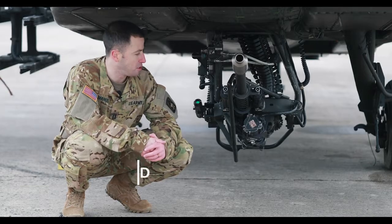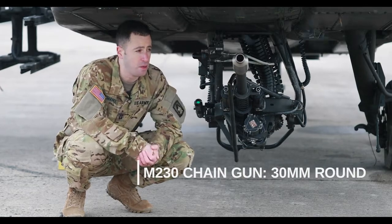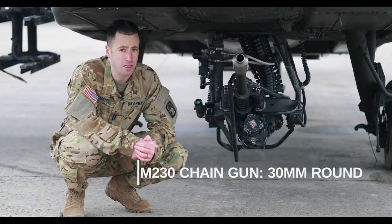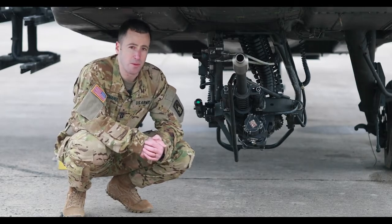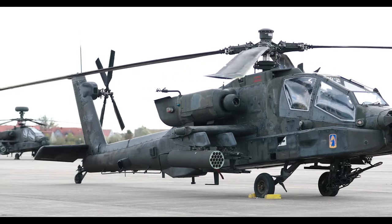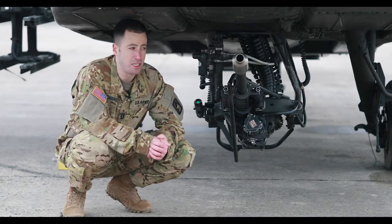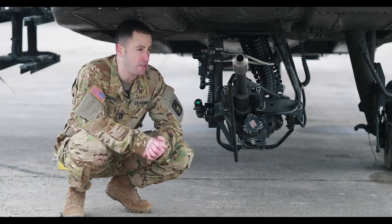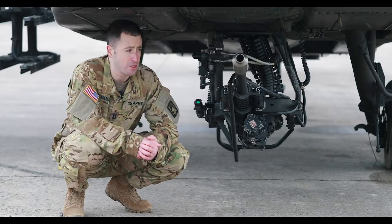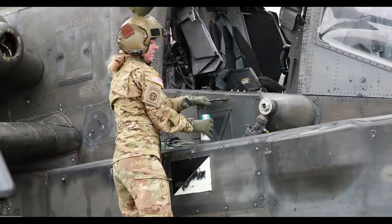All right, so this is the M230 30mm chain gun aerial weapon system. It fires a 30mm high explosive dual purpose round that's both armor penetrating and fragmentary for anti-personnel and vehicles. It has a ballistic range of 4,200 meters. Effective range is 1,500 to 1,700 meters, but it's still really effective at 3,000. It fires at 625 rounds per minute.